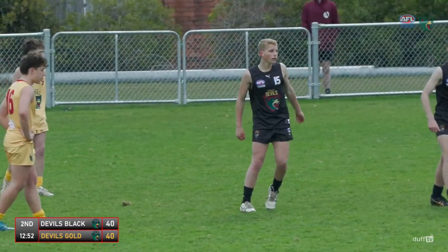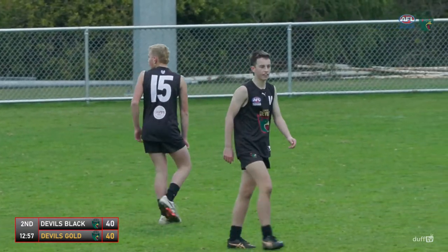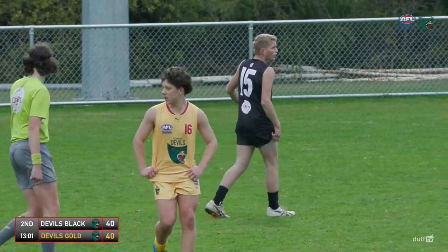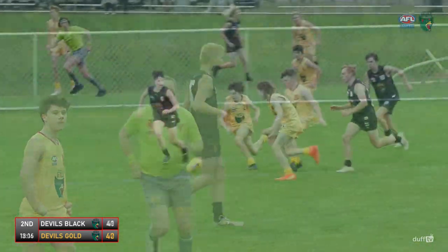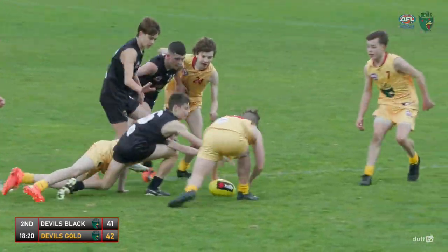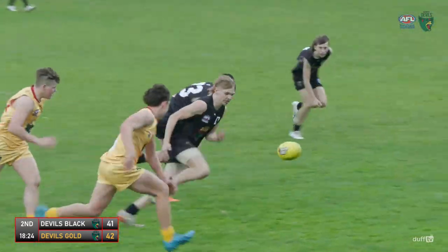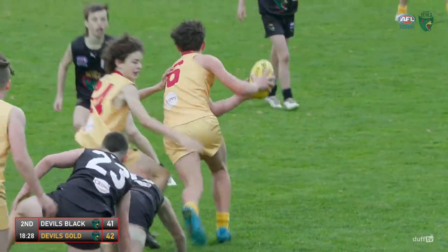So again, this is some real free-flowing football from both sides. And it was terrific to see the Black able to respond after a couple of goals in a row to Gold. So again, a real presence in the air. Has a ball smothered, ball in dispute. Where is it? There it is, it's bouncing around. Boys are cracking in. Quick handball there, out to Mannion. His kicks are smothered.